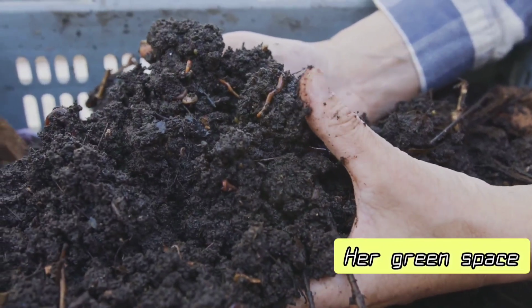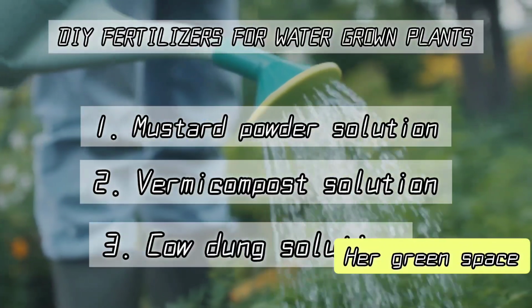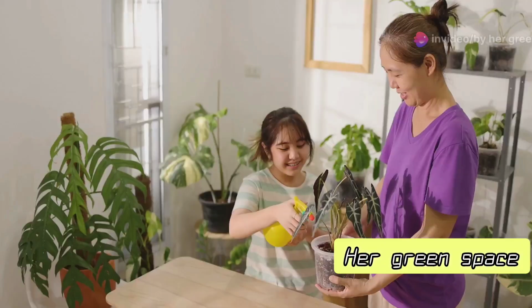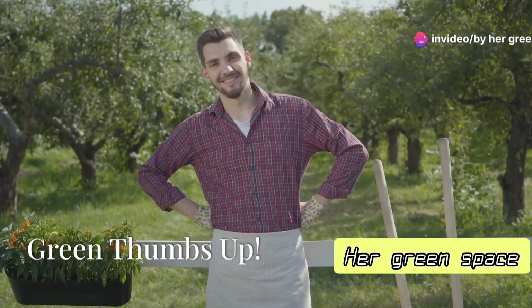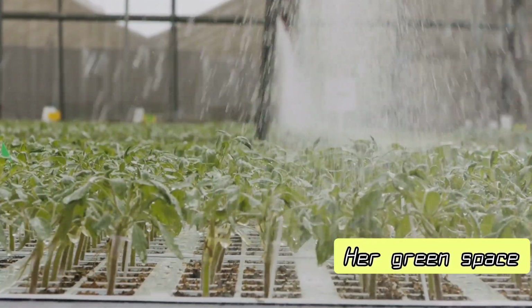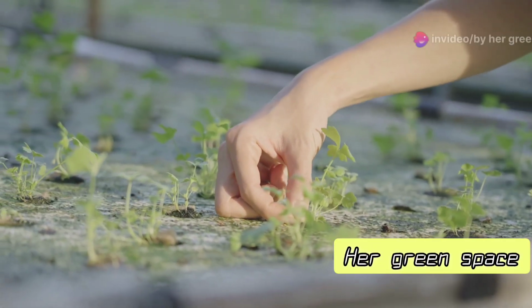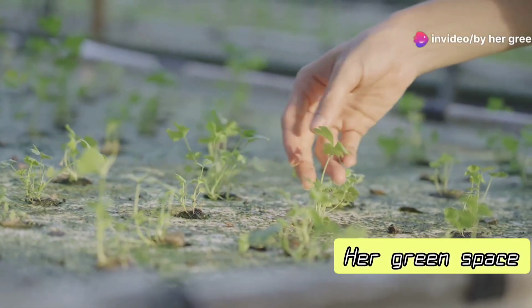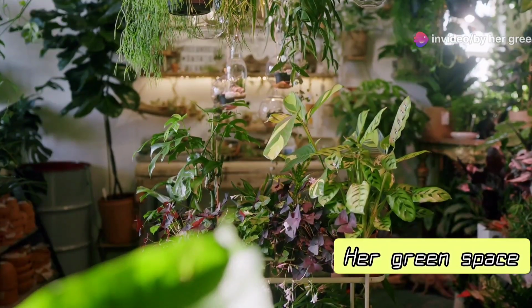We can also use homemade DIY fertilizers for water grown plants, but with some caution and adjustments. Organic fertilizers like mustard powder solution, vermicompost solution or cow dung solution are nutrient rich and can provide essential nutrients to our plants, but they may need to be diluted more than synthetic fertilizers to avoid over fertilizing or causing root rot.